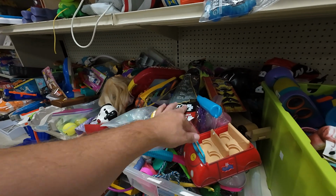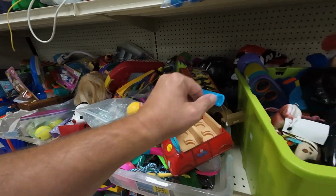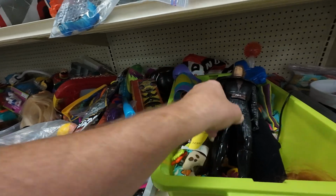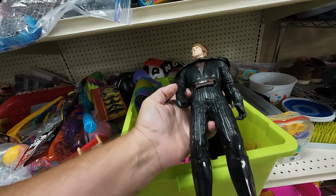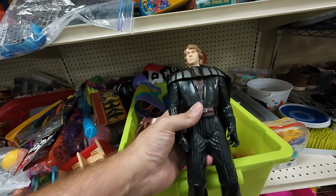Toy section looking a little rough over here. There's a Star Wars kite. Horse with a broken tail, broken Star Wars character. I don't know much about Star Wars. Wasn't a huge fan. I don't even know who that is.